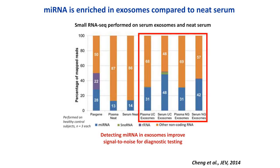So upon performing small RNA sequencing on these samples, you can see on the y-axis where I've graphed the percentage of matched reads looking for microRNA, small RNA, ribosomal RNA, and other non-coding RNA, that exosomes contain the highest percentage of microRNA, from 31% to 48%. This is in comparison to when you look at neat serum or plasma, where you get about 13 to 14% microRNA, and PAXgene tubes 28% microRNA. So essentially, by isolating exosomes, you could potentially improve signal-to-noise ratio for diagnostic testing or biomarker discovery.